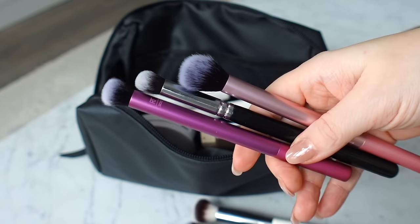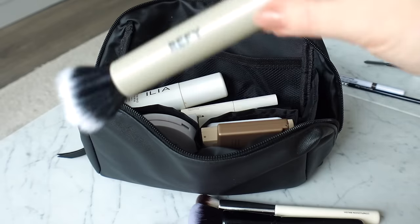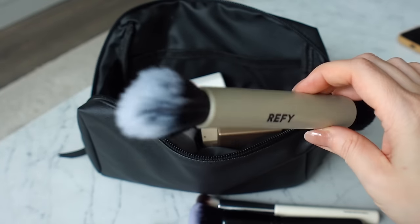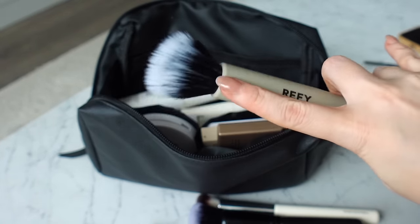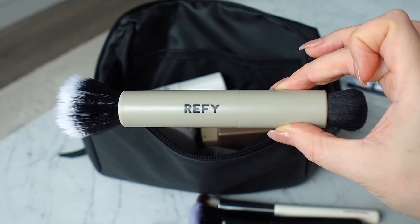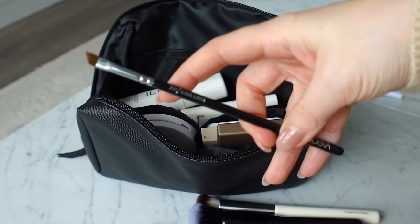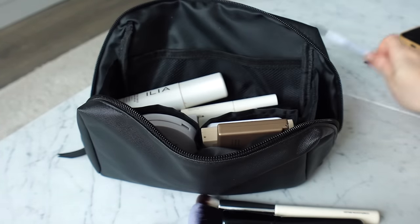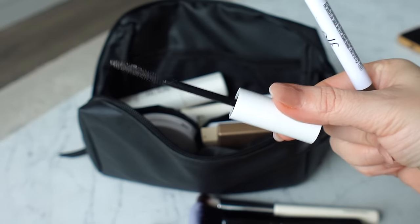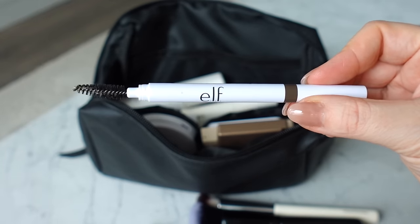So I really like the Real Techniques. I feel like the hairs just glide on really nicely. Then I also have the duo brush from Refy. I tend to sometimes apply my bronzer with this if I don't feel like dirtying my foundation brush. I just have a very, very fine angled brush just so that I can clean up the line a little bit. I have this random mascara wand that I use to brush out my eyelashes since I don't use mascara, just to make sure they look good.